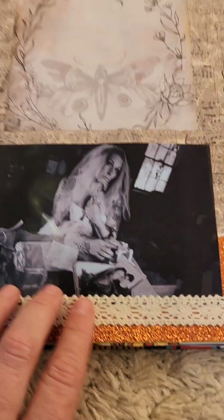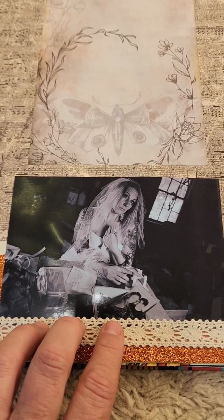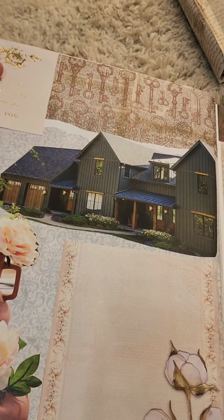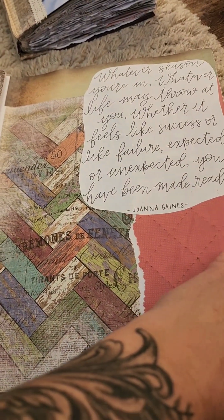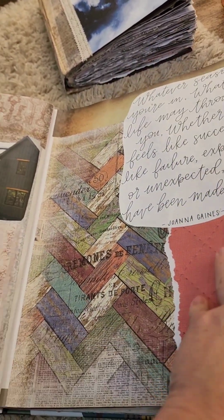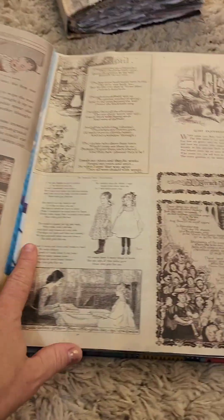So this is a picture that one of my photographers took of me when I did the Burn the Wedding Dress shoot after my divorce. Super special picture, and it's lined with pearls. This has a little flip up. And that's that quote I love. We are going to skip the next page, because it's very special, and well, not special, but personal to me.